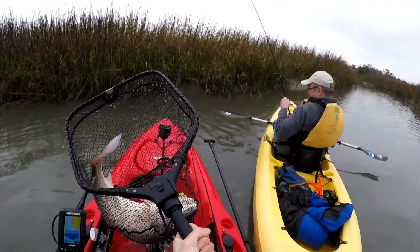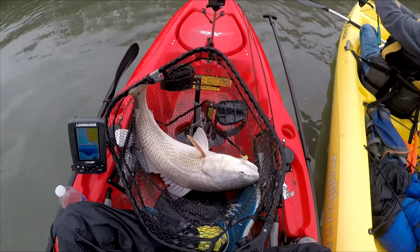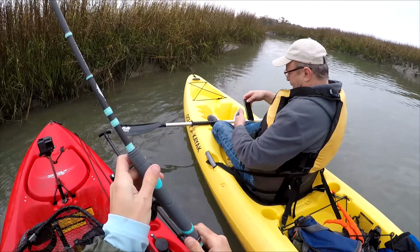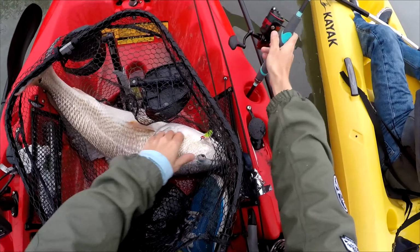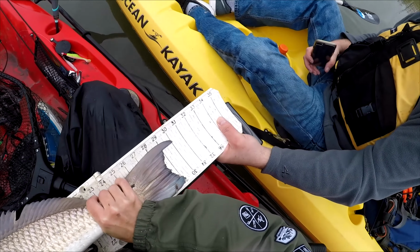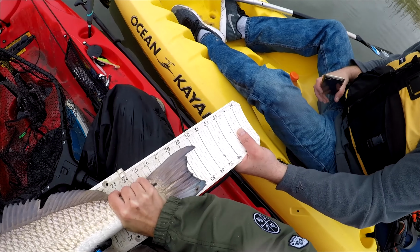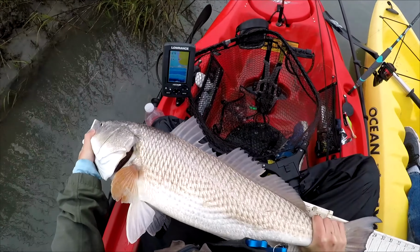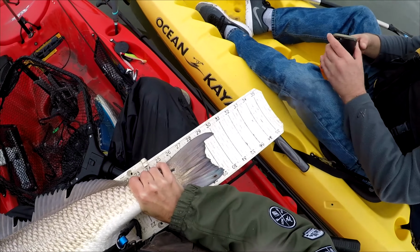Alright, open the bail, hand me the rod. God, yeah, you're... 2 times in a row you broke my record for the year. Yeah. Look at that. 30 inches. Wow. The biggest red I've ever caught, in this type of area without really deep water, is like 31 and a half.